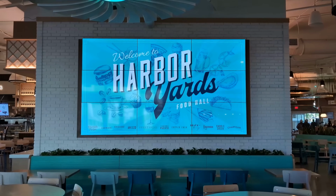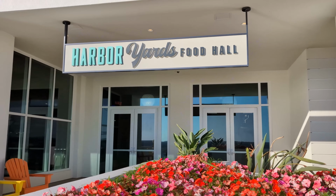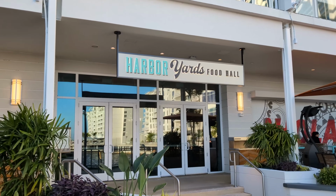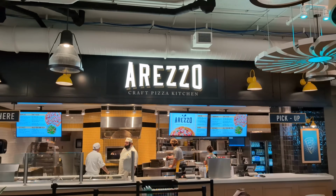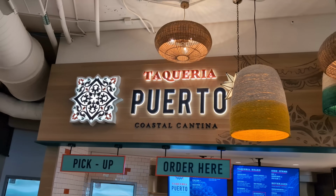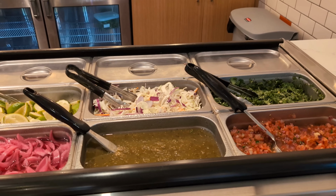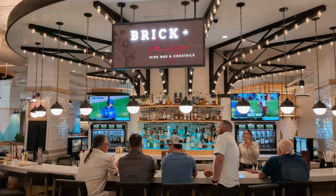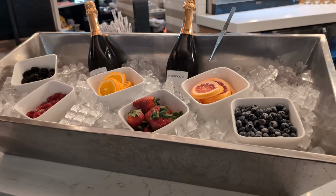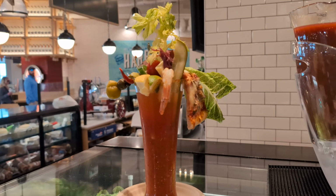That was very good. Now, in addition to all the spots we ate at in the Harbor Yards Food Hall, there's a few we just didn't quite have time to make it to, including Arezzo Craft Pizza Kitchen and its stone-fired pizza, Taqueria Puerto and its delicious-looking salsa bar, Saddle Creek Grill and its all-American eats, and the Brick and Daisy Bar with its wine, cocktails, mimosas, and those amazing-looking Bloody Marys.